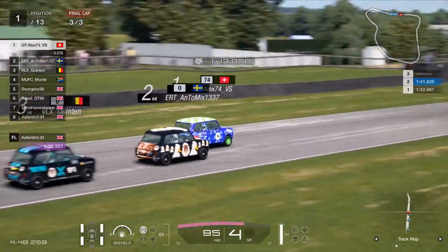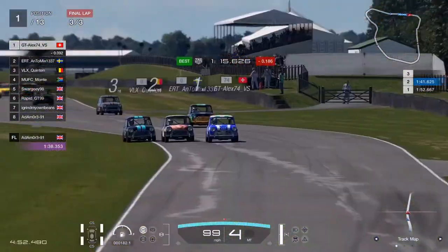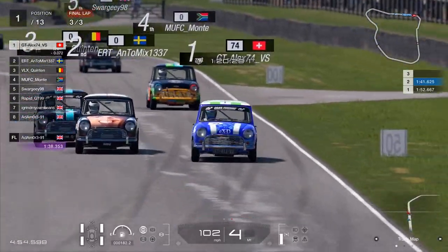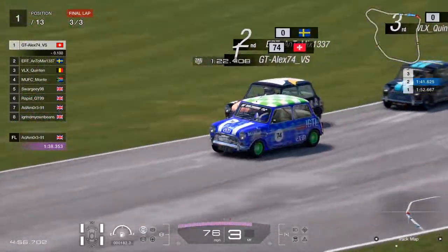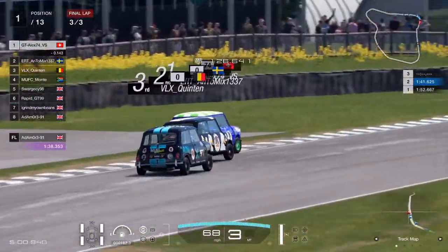Antimix looking for the move down the inside, using that slipstream a little bit here as they head towards Woodcut. Quinton's looking to go as well. It's going to be three wide into Woodcut. This does not work, guys. Three wide back into two wide. Oh, it's close. It's close. A little bit of contact here, there, and everywhere, I think. Oh, they're through, they're through.